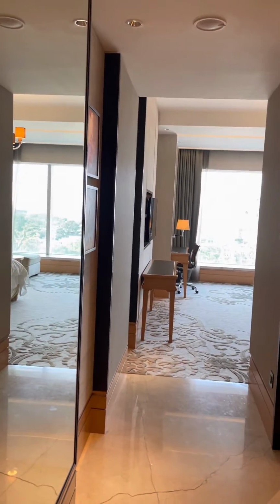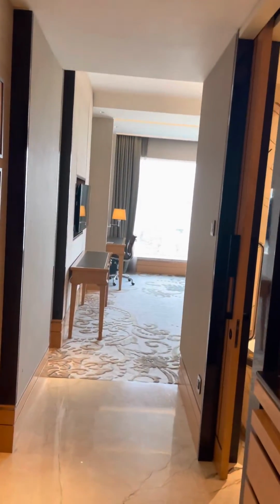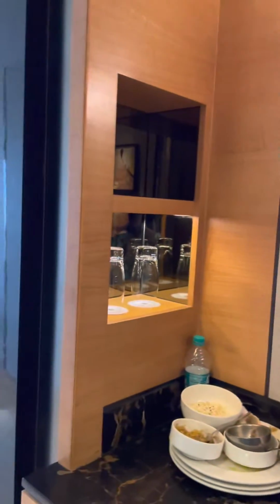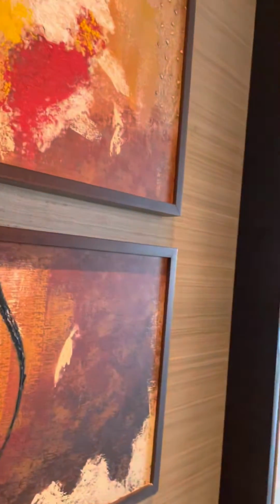I'll quickly give you a room tour. See, this is the foyer area that we are in. This is the place for your tea, coffee. Please excuse the mess. We've been here for the whole day with 2 kids. So, it is a little messy.